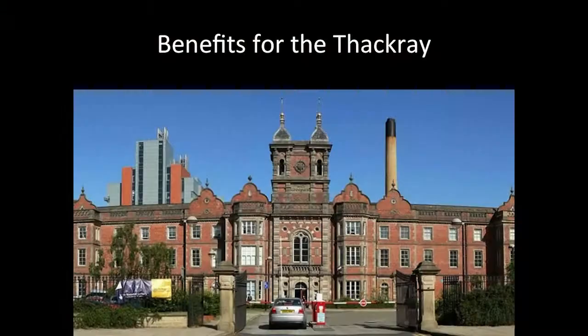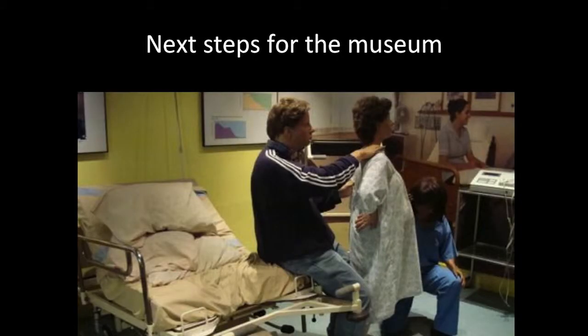Is this right? So the benefits to the museum: it's brilliant having academic involvement for us. It really brings our subject matter up to date, and it freshens up the museum, and it's a great excuse to paint that gallery and put some new interpretation in there. I'm really excited about it. The next step for the museum, this is the old display. You can see what we're working with.